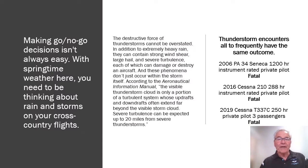Since it is springtime, making go/no-go decisions isn't always easy. With springtime weather here, you need to be thinking about rain and storms on your cross country flight, and also wind, apparently, without the storms. This has been pretty prevalent lately.